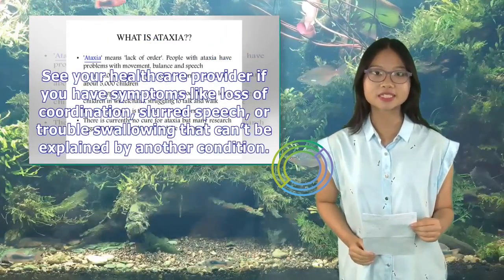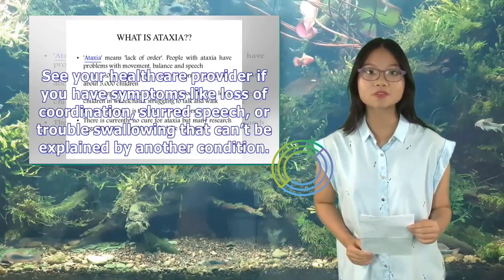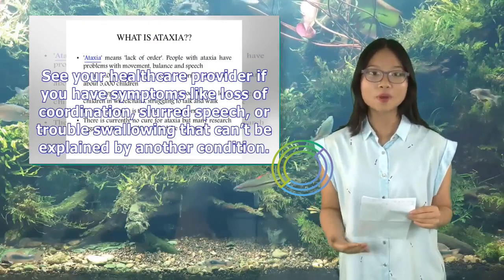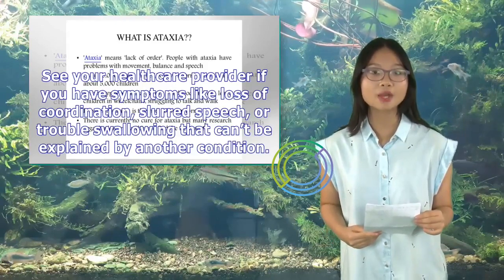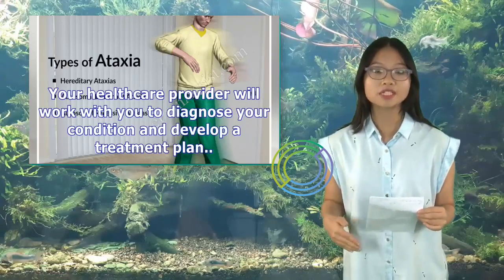See your healthcare provider if you have symptoms like loss of coordination, slurred speech, or trouble swallowing that can't be explained by another condition. Your healthcare provider will work with you to diagnose your condition and develop a treatment plan.